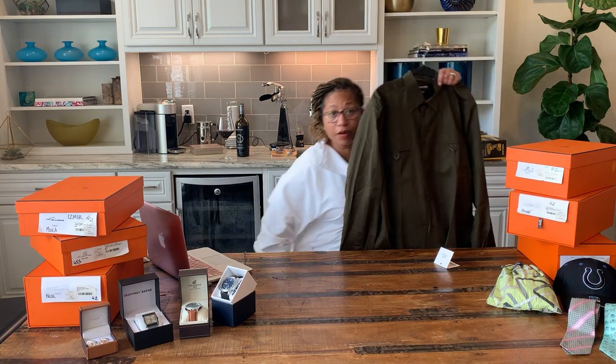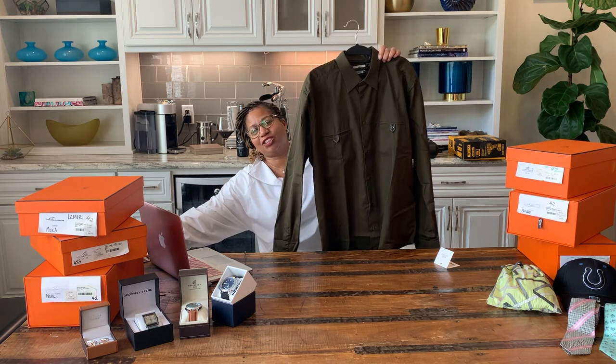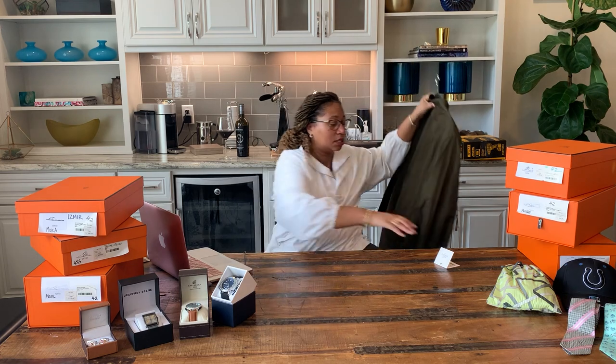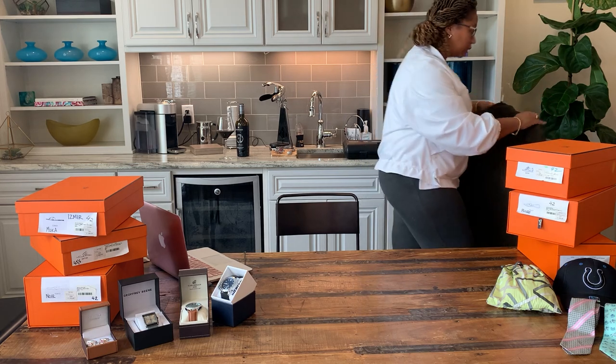This shirt is reselling for $640. It originally retailed for $890. And this is, again, a beautiful, beautiful cotton poplin shirt from Hermes. Just a great little number. I love these shirts. They feel so great. I tell you, they're amazing.